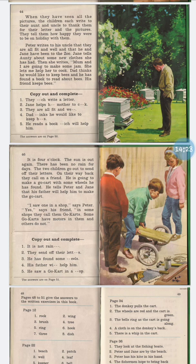Then she writes, "Mom and I are going to make some jam. She lets me help her to cook. Dad thinks he would like to keep bees, and he has found a book to read about bees. His friend keeps bees."